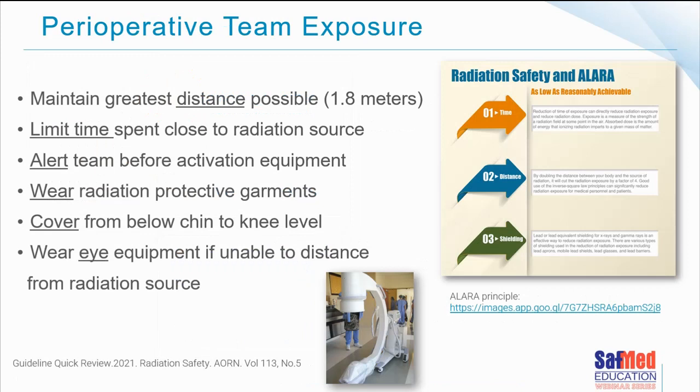What is the ALARA Principle? There is an extract of the diagram on the right, and there is a link to where we Googled that information from. The ALARA Principle refers to as low as reasonably achievable. So trying to get an image or visualize a structure or do whatever it is you need to do, but using the least amount of radiation dose exposure possible.